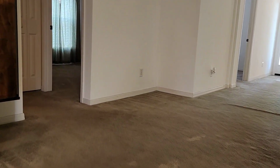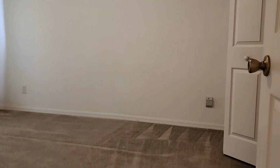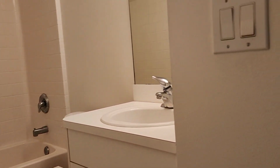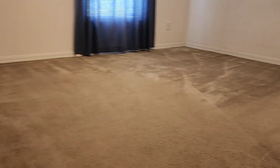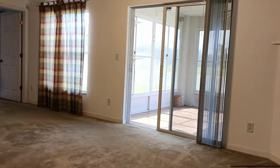Back out into this living room area. And all the way on the other side, it's a nice split plan. You've got your other 2 bedrooms. So good-sized bedroom over here. Bathroom, shower tub combo, the sink, another bedroom here, good sized bedroom, plenty of space in here. And back out to the living room area.